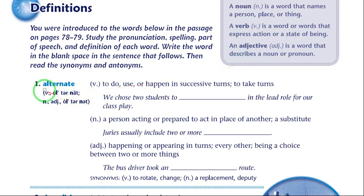Let's start with the first vocab word, which is alternate. Alternate can be a verb, a noun, or an adjective. As a verb, it means to take turns. As a noun, it's a person acting or prepared to act in place of another, which is a substitute. As an adjective, it means being a choice between two or more things. For example, the bus driver took an alternate route.